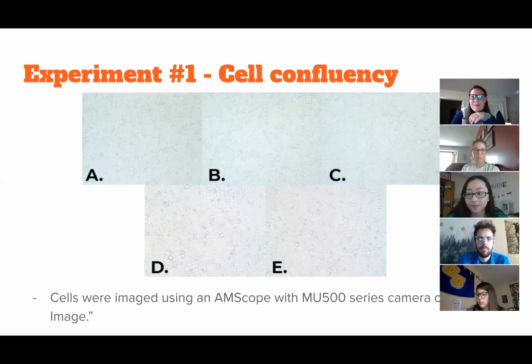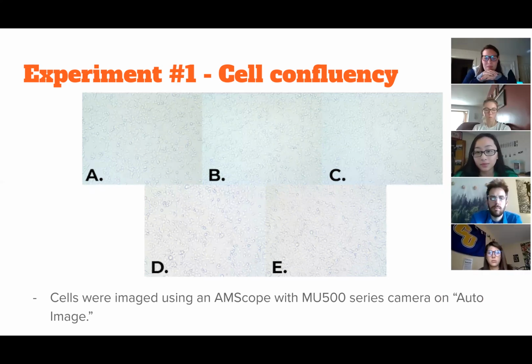The first of those experiments was cell confluency. So as I talked about before, you really want that single layer of cells across the bottom. All of these pictures are just of HEK 293 cells in the seeding stage. So this means that they had just been diluted and put into their specific wells. These cells have nothing added, no transfection, no DNA, nothing yet. So these have just been seeded 24 hours. And A through E, they all show increasing confluencies that allowed us to test seeding density.